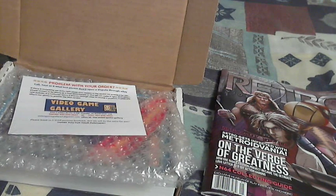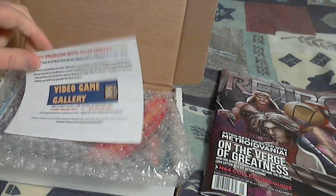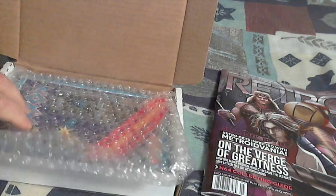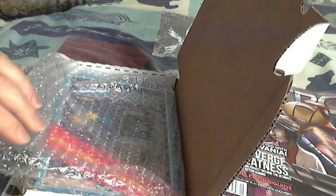And Intellivision dude here with a really random video. You know, I just got another item from my Intellivision collection, and I didn't even think to do a video for it. But let's do a video for it. I got this yesterday, and I haven't even taken it out of the box yet. I opened the box, but that's as far as it went.